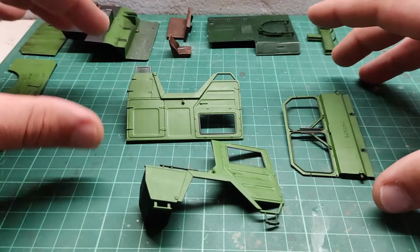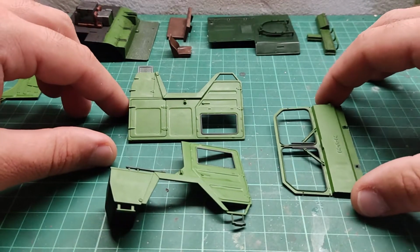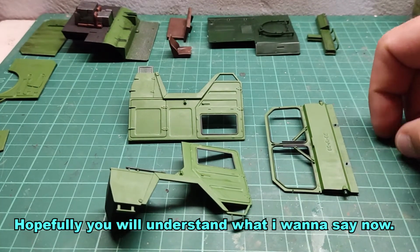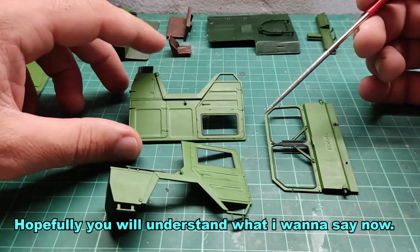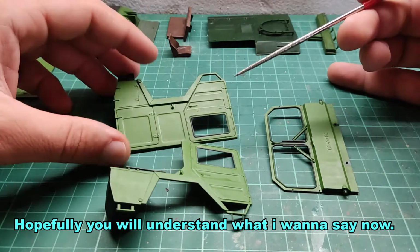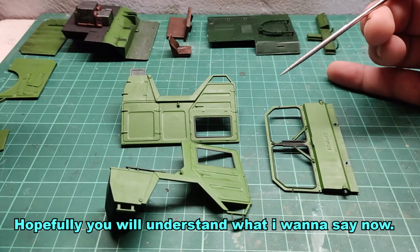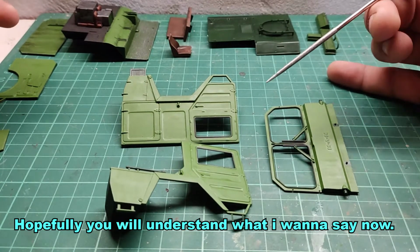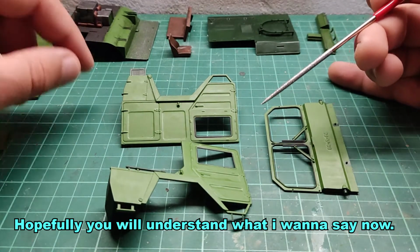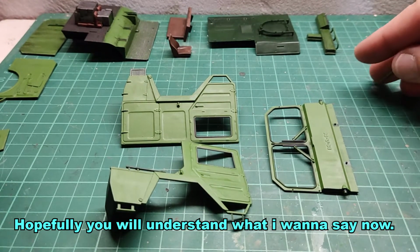The truck is going to be on a three-tone camo scheme, so keep in mind that this is not its final form. Now, why did I paint the outer side, you may ask. I painted the outer side because I will now attach the clear parts, and at least with the base coat applied, I minimize the danger of staining the clear parts with paint. That's how I should say it properly.